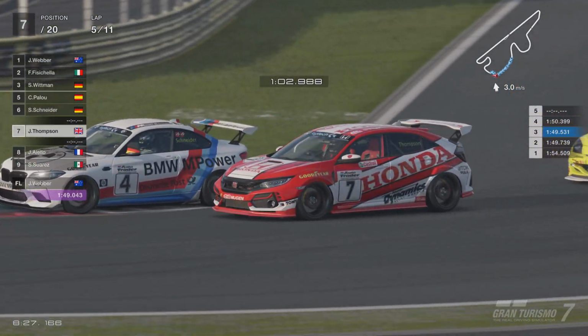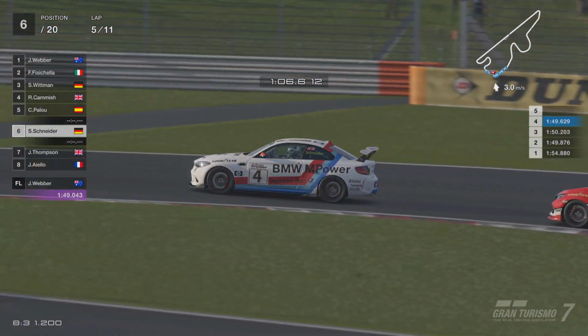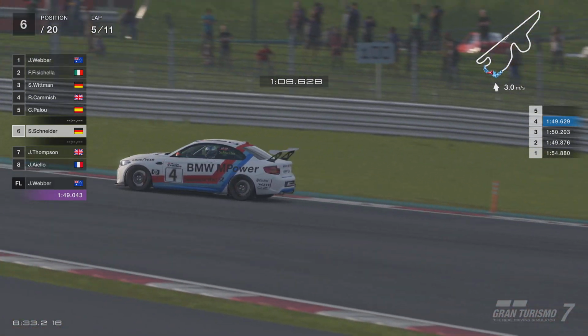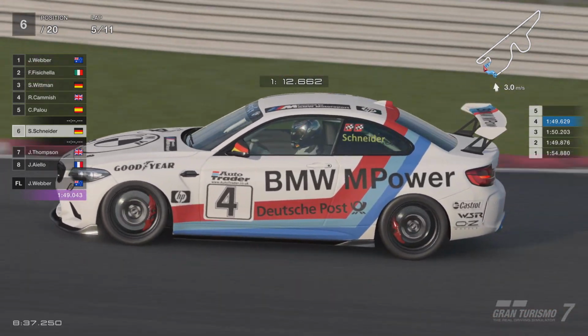Schneider down the inside of Dunlop once again. Take 2. There we go. Job done. That was one of the smoothest overtakes of the season. That was a fantastic move. More points for Schneider.